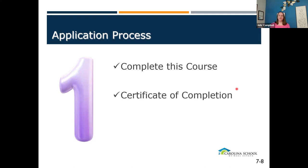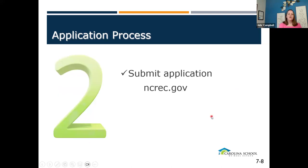Your certificate of completion is good for 3 years. Once you get your certificate of completion from Lane on March 9th, you can submit your application.